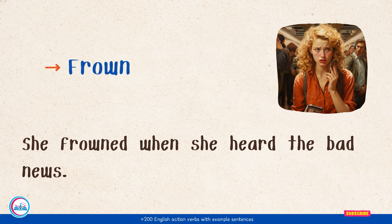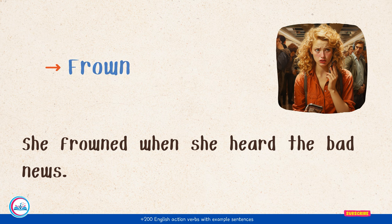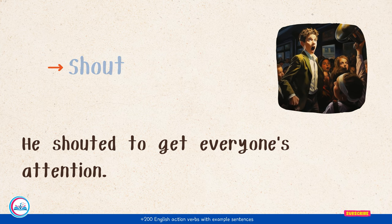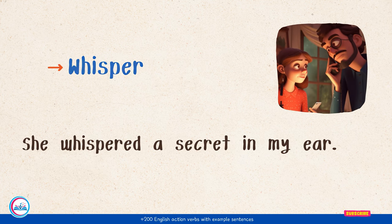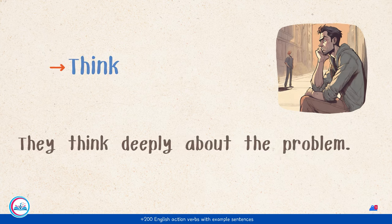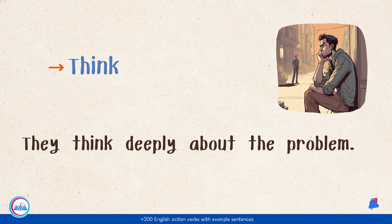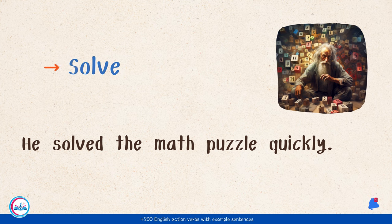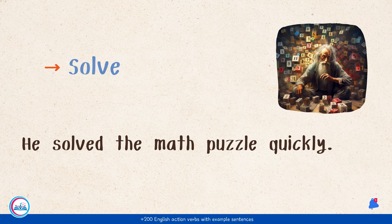Frown. She frowned when she heard the bad news. Shout. He shouted to get everyone's attention. Whisper. She whispered a secret in my ear. Think. They think deeply about the problem. Solve. He solved the math puzzle quickly.